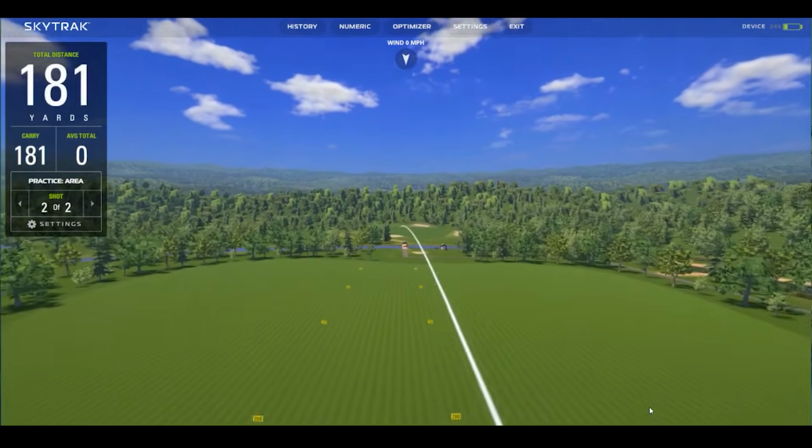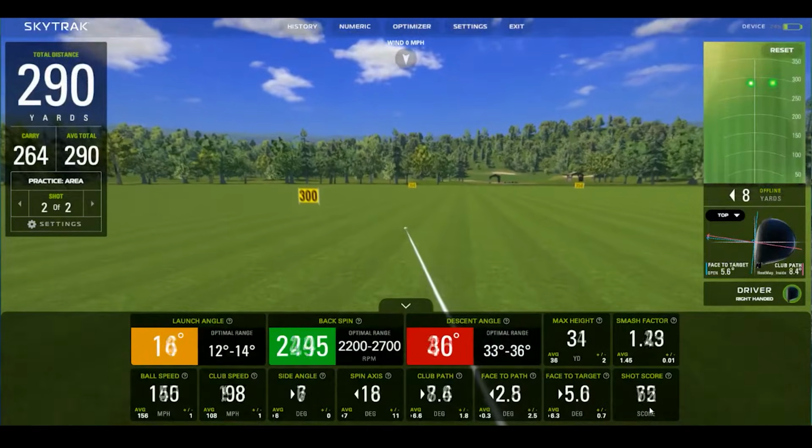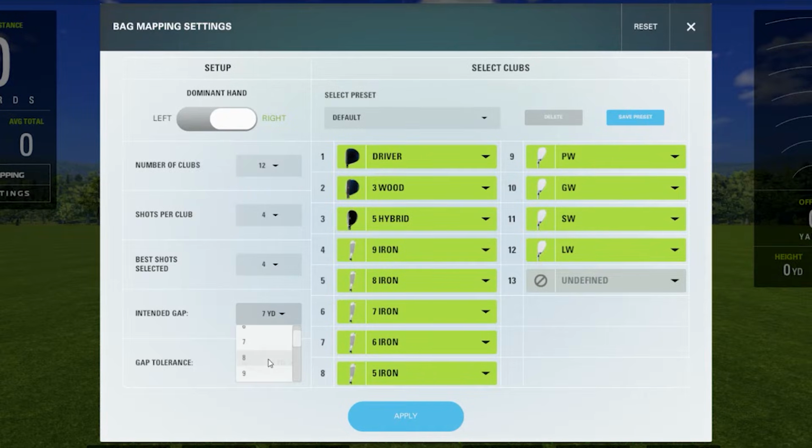So take the SkyTrack Plus, for example. It's got features like the shot optimizer, which is going to grade each shot's performance. You got a shot score for benchmarking against your skill level. You've got the wedge matrix and bag mapping for structured distance control sessions.